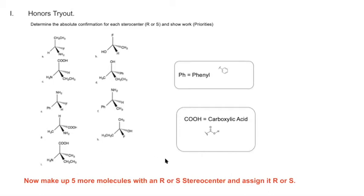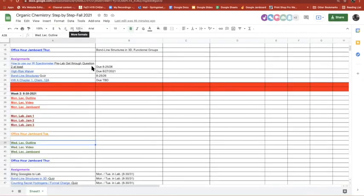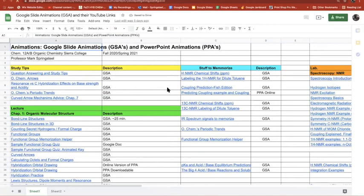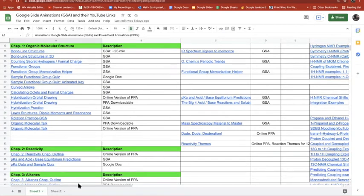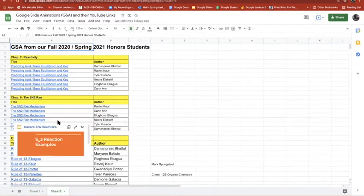And I'll show you what honors students are going to do. We have our list of animations, right? Up here, animations. This is where I store all the animations I've made. And then this is sheet 1. See how it says sheet 1 right there? Then sheet 2 is next door. And these are animations that were made by honors students from the past.